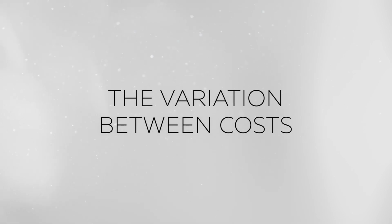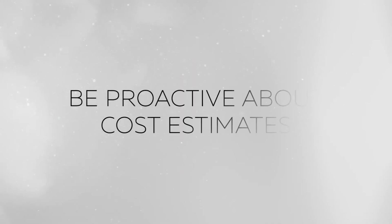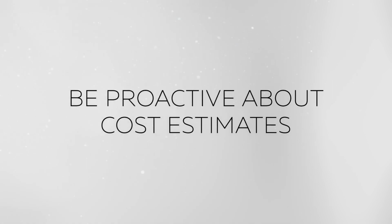There's so much confusion in the healthcare industry around what medical procedures and treatments actually cost. And the thing that makes it a little bit more difficult is that the cost of the same medical procedure varies so greatly between providers, and especially if you're talking about rural areas compared to bigger cities. And so one of the things that you can do to really avoid being surprised when you get your medical bill is be a little bit more proactive as far as asking for cost estimates.